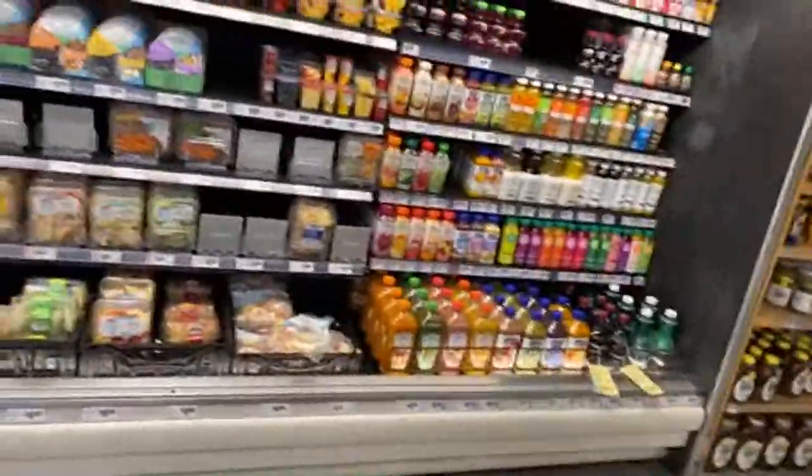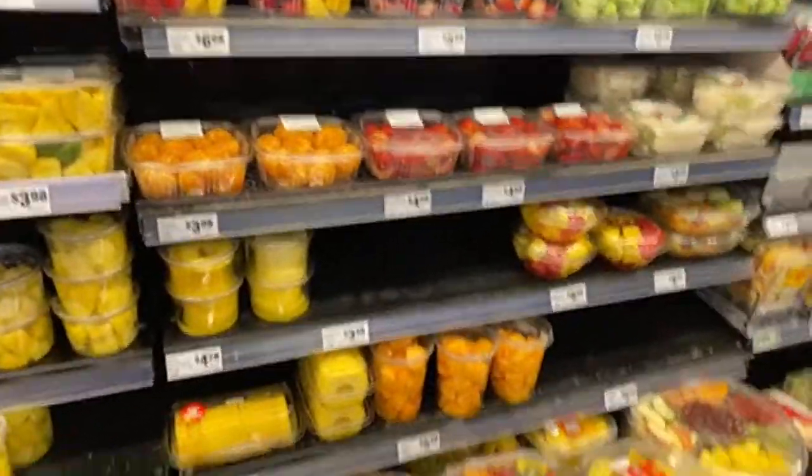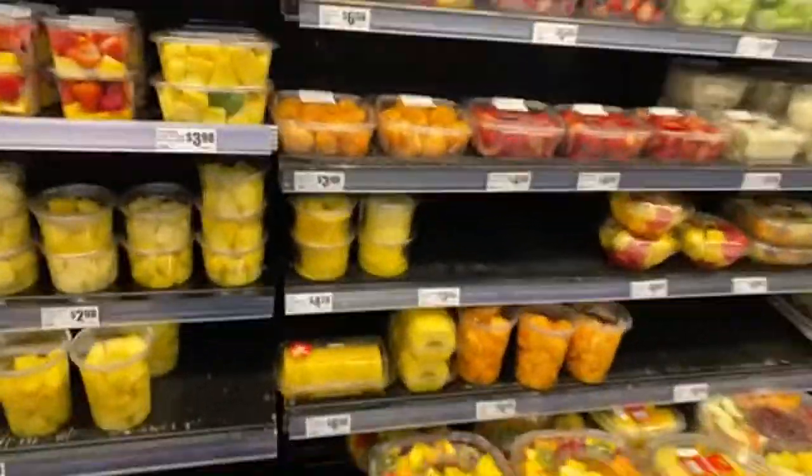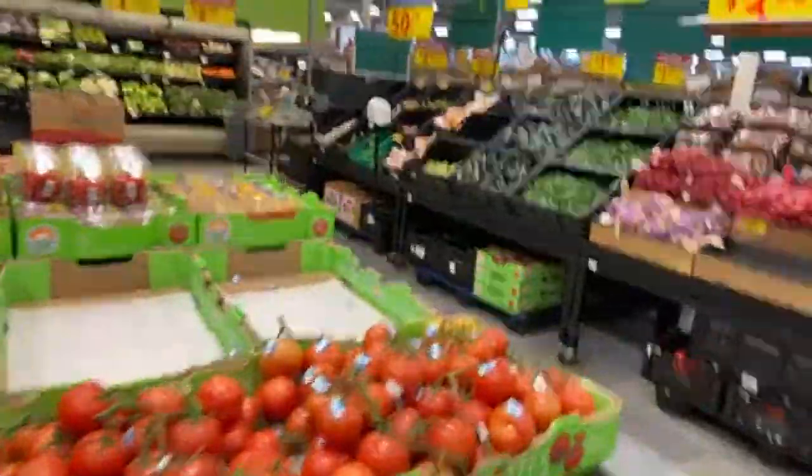Here, if you want some smoothie shakes, if you don't want to make your own. You see this pineapple here is $4.28. Meanwhile, when you buy a whole one, it's $2.98. A whole pineapple is $2.98, but since they've cut it for you and put it in the container, they will charge you more for that. Sometimes it's for people who are in the office and want to rush, and you don't want to take your whole knife to the office and make people think that you are there to come and cut them.